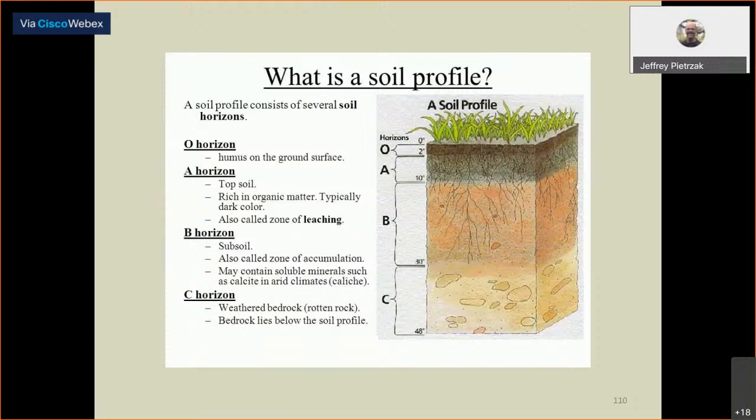So where does that leave you as a designer? How do we replicate a proper soil profile in a disturbed roadside situation? Well, we have a few options. We can import topsoil, like I just mentioned, bring in a better topsoil. It's expensive to do this, but it's typically pretty effective.